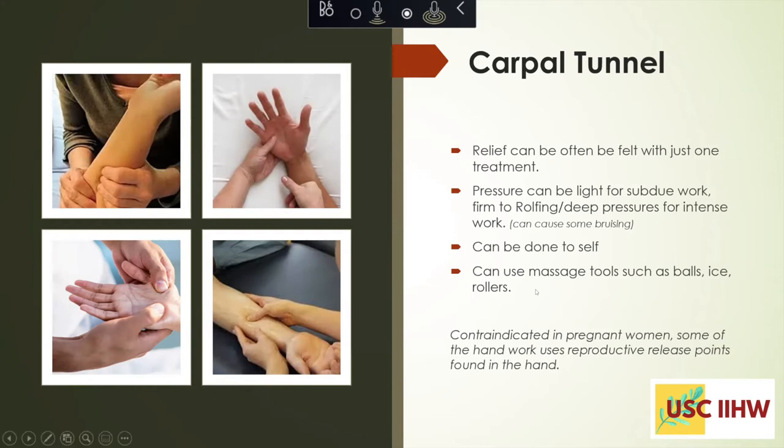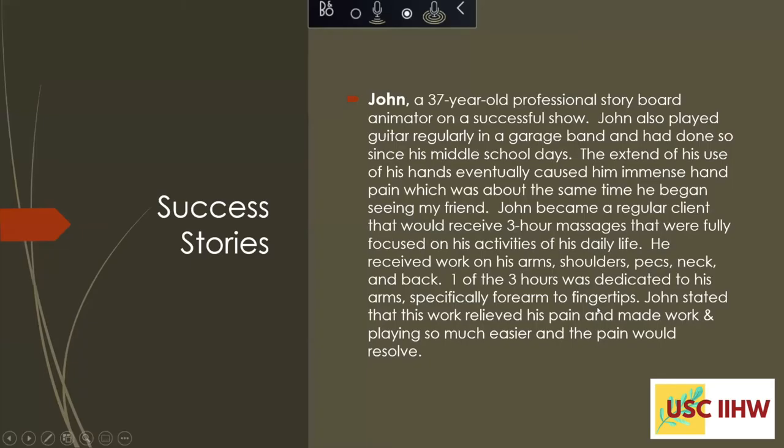It is contraindicated in pregnant women, especially this point where the palm is being held. That is an induction point. So if somebody is pregnant, it is completely contraindicated to do that point, unless you're inducing and you would want to be full term.